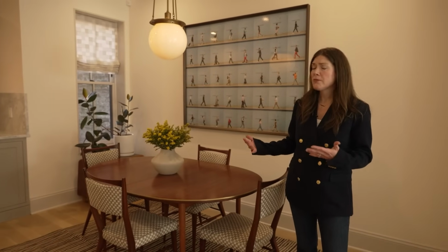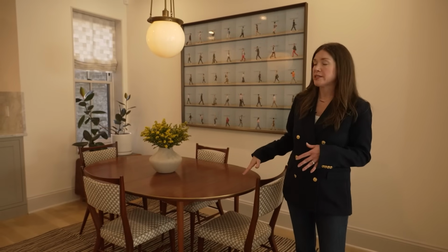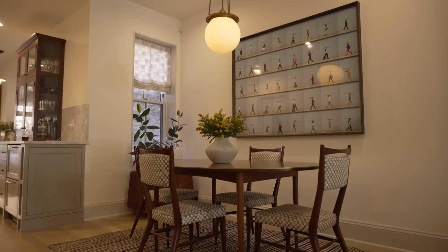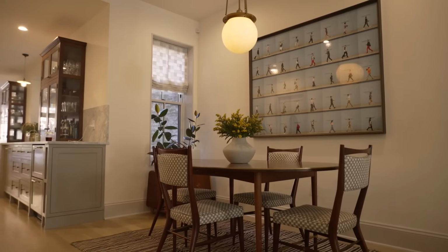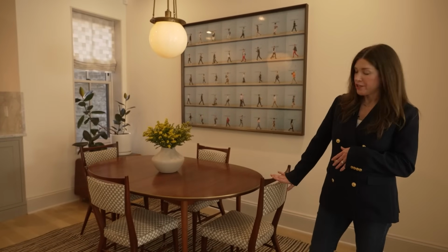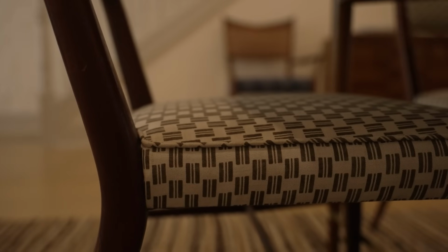I feel like in these homes, when you think about price per square foot and what you're paying here in the city, I am a big believer that we need to use all of our space. So this table is, we have dinner here, my daughter does homework here. This is really super functional for us. We spend a ton of time here. The chairs, also vintage, had them recovered in this Zak and Fox fabric that I love very much.